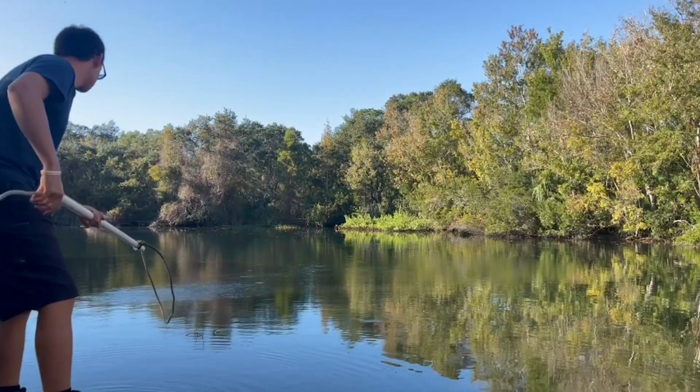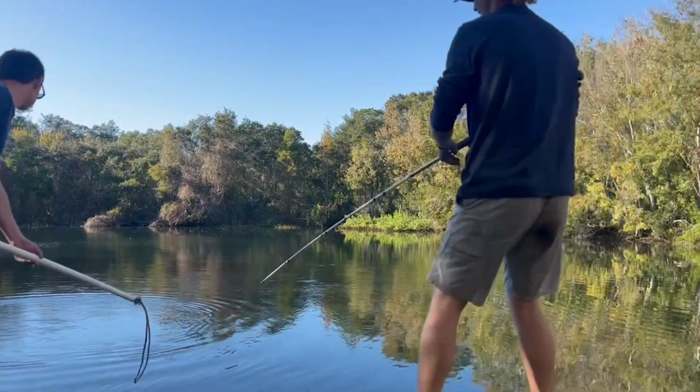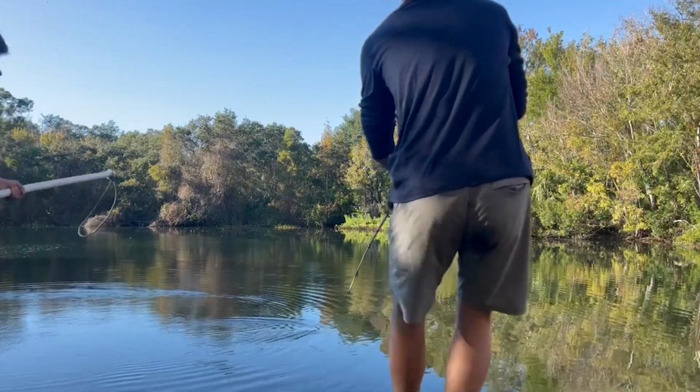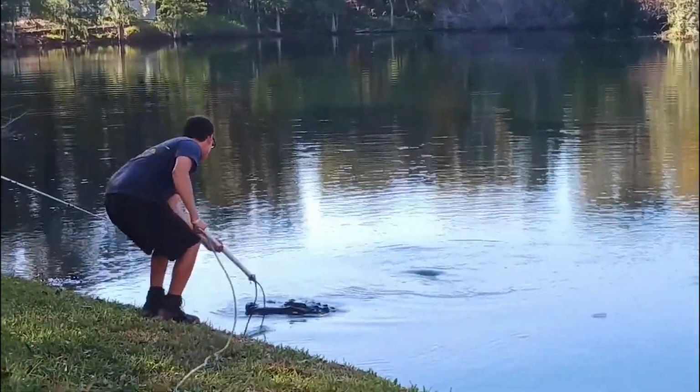Now, this alligator's real close to it. See all the disturbance in the water? Those are those bubbles I'm talking about. We'll have this alligator any minute now. Sometimes it's really quick. Other times it takes several hours. He's coming up. He's coming up. Ooh, there he is. Go, Daniel.